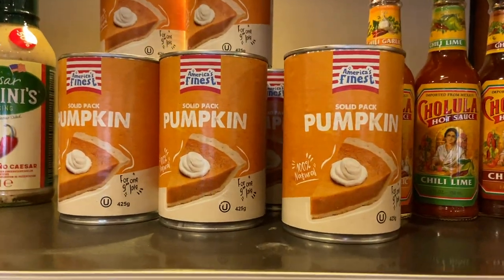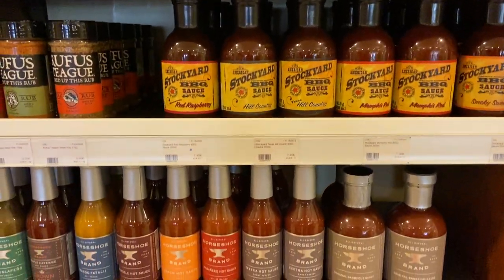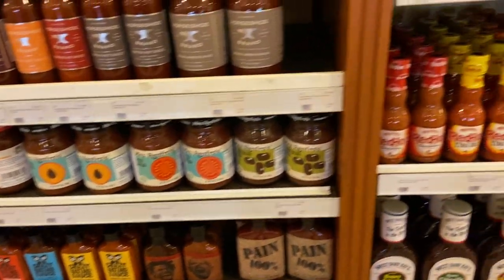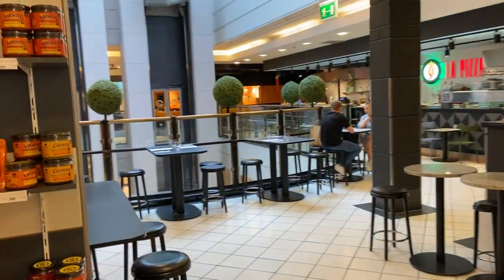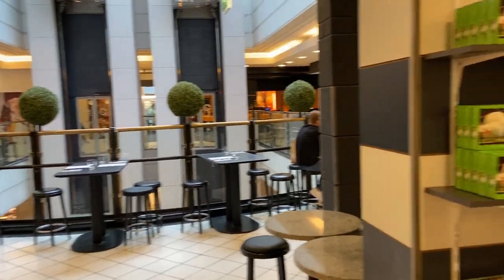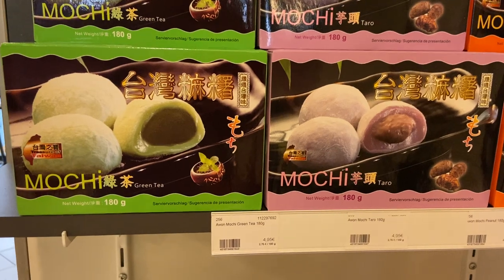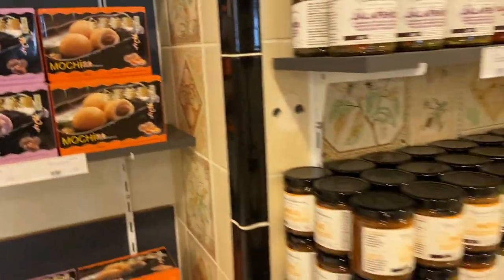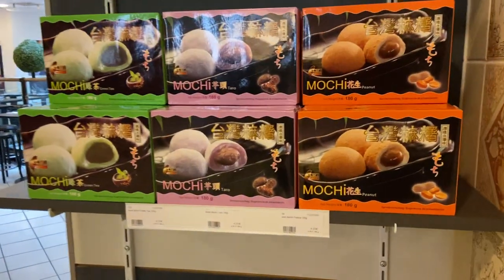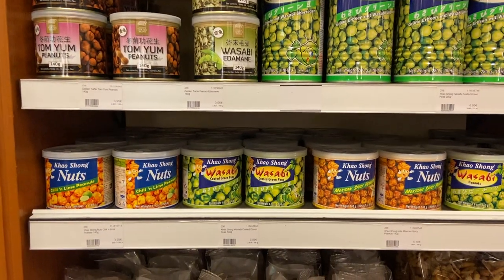Oh, I used to have these also when I was a kid. These are kind of easy-made pumpkin pies. Interesting to see what they have from America. This is like a pizza restaurant, as far as I can tell. If you've never had mochi before, it's delicious. One of the best ways I like to have it is frozen and cut in half. It's the way that they do it at Nobu, and I'm always eating it this way now.